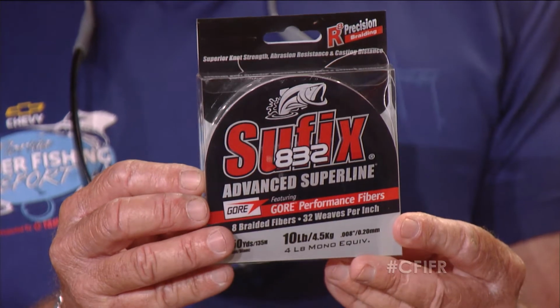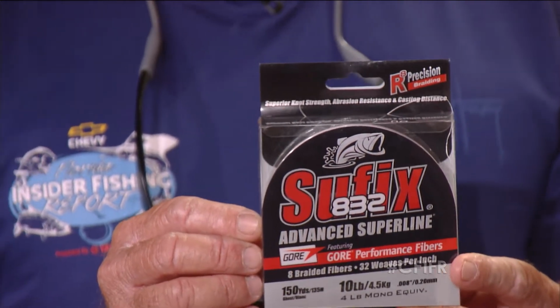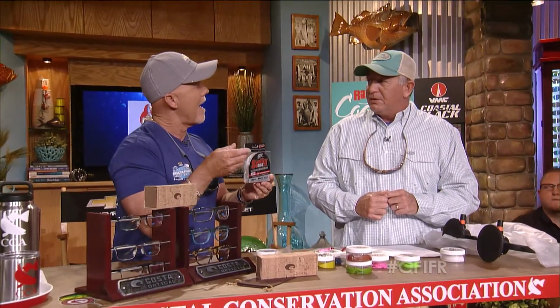That 10-pound is like a 4-pound diameter. It's very smooth and very strong for its diameter. The Gore, in my opinion, is what makes it so smooth. Somehow or another, after casting the 832 for probably half a day, 32 weaves per inch, I mean, that's what makes it so soft and supple. And that's what makes it cast so well.